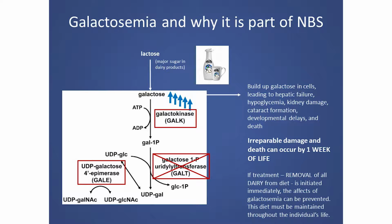So the work focuses on mutation analysis for galactosemia. I think everybody understands why galactosemia is part of newborn screening, but I'll go over the pathway for the metabolism of lactose and galactose, which you see here. Lactose is clearly the major sugar in dairy products, and while the talk will mostly focus on classic galactosemia, I want to point out two other defects in the processing pathway, and that's defects in galactokinase or galactoepimerase enzymes.